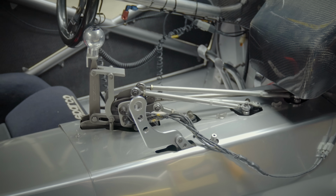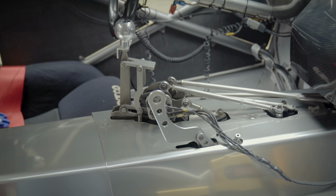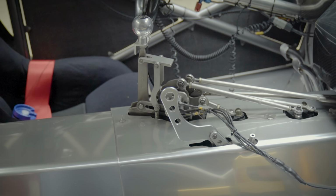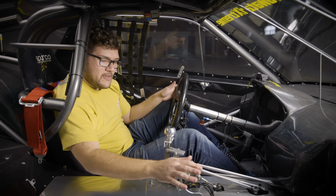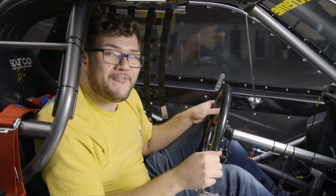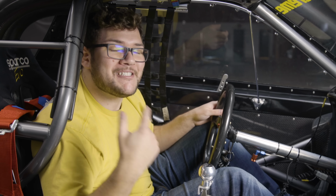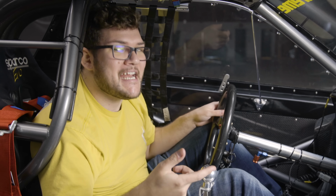So this shifter is a sequential shifter, which requires only one use of the clutch at launch. For the rest of the pass, Adam is shifting gears as usual. This smaller lever down here is for reverse. The transmission turns a carbon fiber drive shaft that goes into a titanium yoke that goes into a titanium spool inside of a titanium housing.